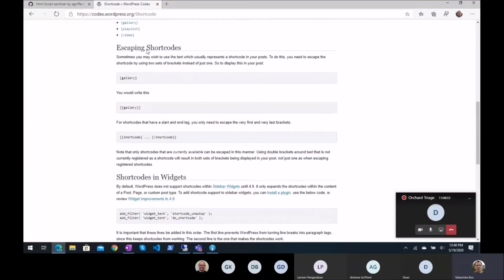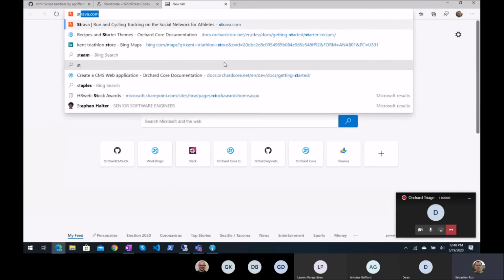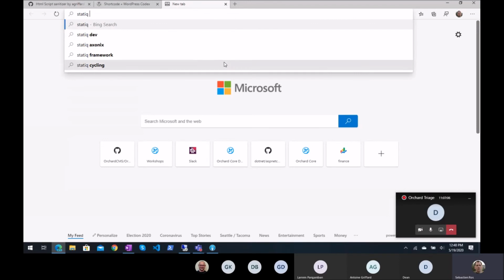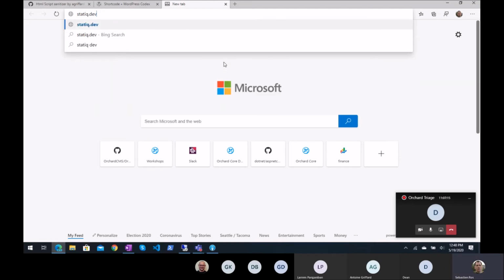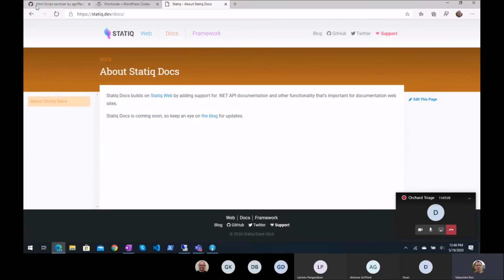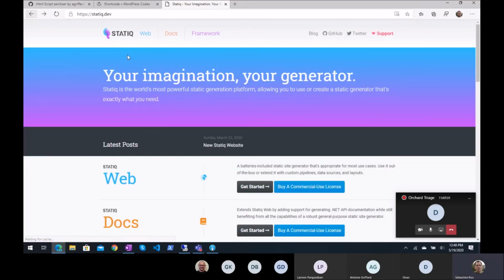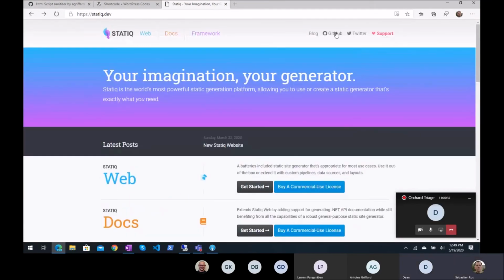So, very good example. Actually, the example I saw, the idea that triggered the shortcode idea is, let's see. It's not Strava, it's static.dev. I think that's the website. So this is a Razor-based static site generator. We had a demo a few months ago about that. And if I look at the documentation, yeah, there are two sites for documentation, not this one. There is another one. I think it's the web one or the framework one.